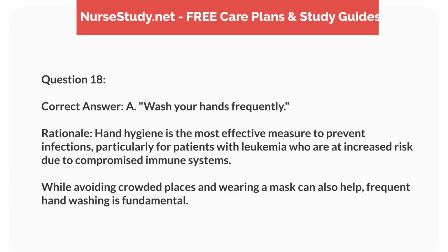Rationale: Hand hygiene is the most effective measure to prevent infections, particularly for patients with leukemia who are at increased risk due to compromised immune systems. While avoiding crowded places and wearing a mask can also help, frequent hand washing is fundamental.